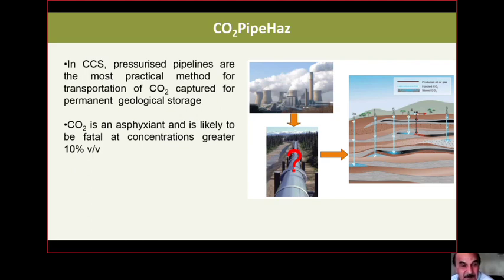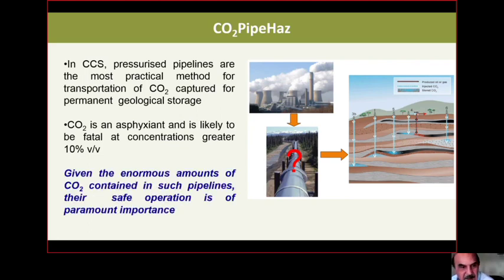But as I said before, the problem is that CO2 is an asphyxiant, and it is likely to be fatal at concentrations greater than 10% volume per volume. So in the unlikely event that these pipelines rupture, we need to understand the consequences. And if we understand the consequences, then we can plan to deal with them. So the safe operation of these pipelines is fundamentally important.